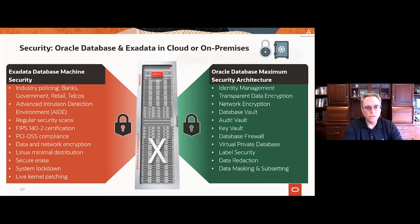Exadata provides a minimal attack surface, and Oracle constantly scans the stack we ship for vulnerabilities and works to improve our security scores with each release. Other platforms and cloud vendors don't provide fully integrated security for Oracle Database. As the supplier of Oracle Database, only Oracle can do that, and we do it with Exadata.